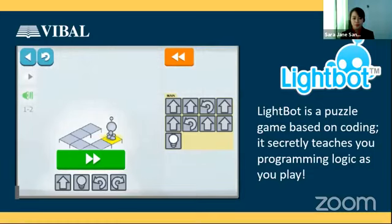And with Lightbot, this game, it is actually a puzzle game based on coding. So secretly, by playing the game, it teaches us or our students programming logic as they play. And in here, they will learn sequencing, overloading, procedures, recursive loops, and also conditionals. So it's a tile-based programming game for the students to be introduced to the basics of programming. Ayan, okay. So that's how we play Lightbot.